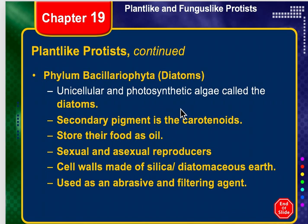What they do is, instead of storing their food as carbohydrates, they store their food as oil. Now, the oil is very nutritious and is a great food source for a lot of marine animals. So they are a very good food source, but they're very buoyant. Now, oil is a lot less dense than water, so these diatoms float very closely to the surface of the water, and that's where they can absorb their energy from the sun and carry out photosynthesis. So they store their food as oil.